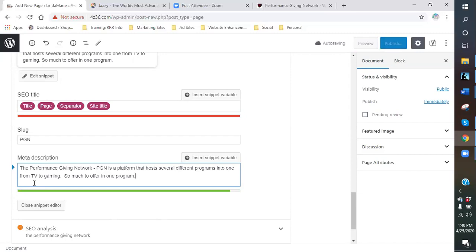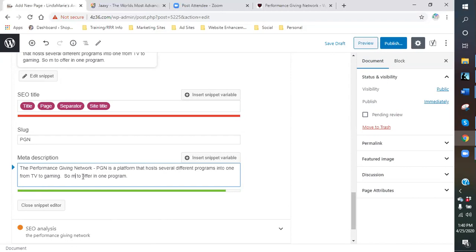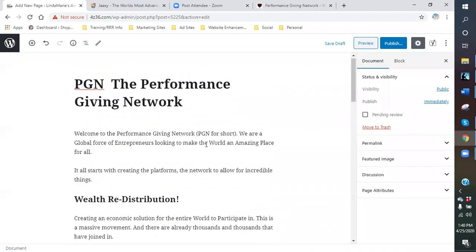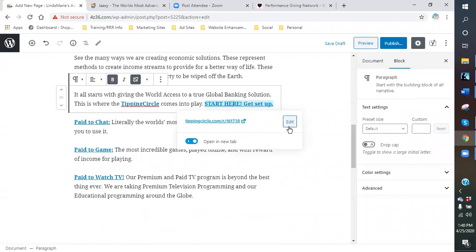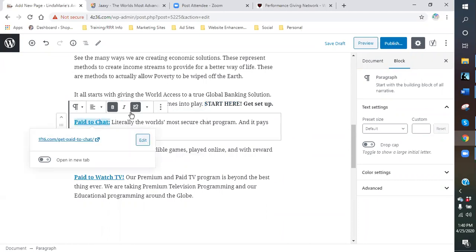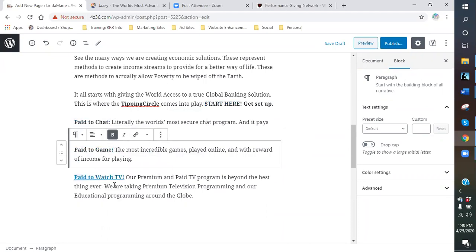Okay, so that's what we want to do. And then I'm just going to close Snippet. And I'm going to go ahead and post this page, but first I want to make sure I take out all of the links because all these links go to Rory. I don't want any links in there that are not hers.